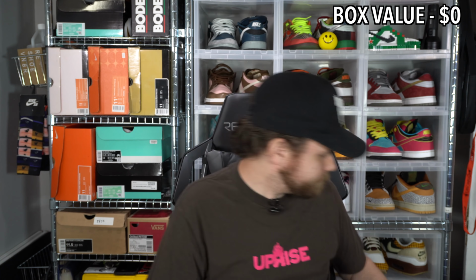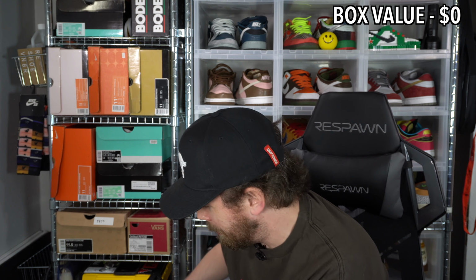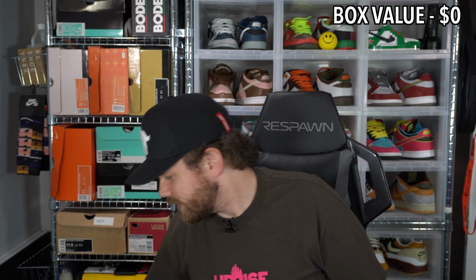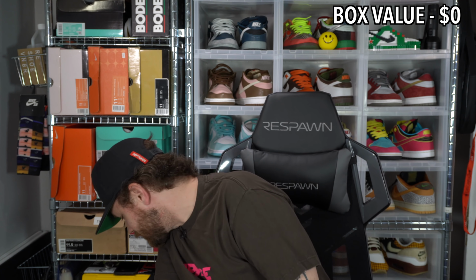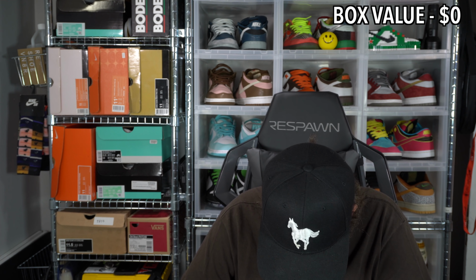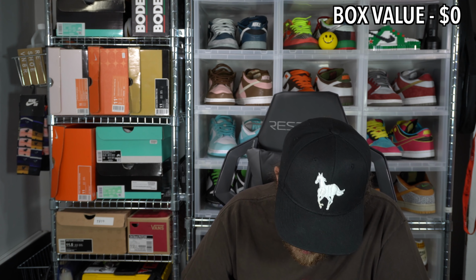Let's open the box. Oh boy, a lot of loose pairs. So we have 4 loose pairs, it looks like. Is it 4 or is it more than that? No, there's 4. So this first pair is a size US 11.